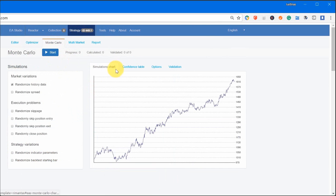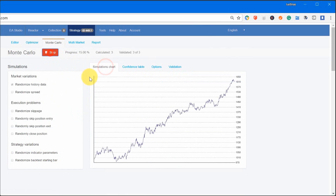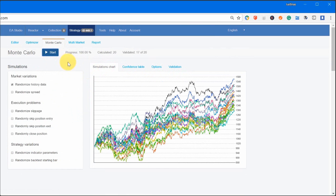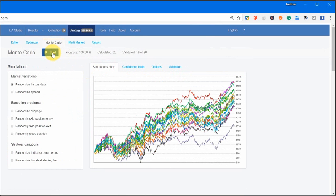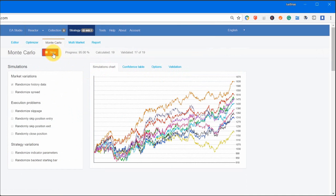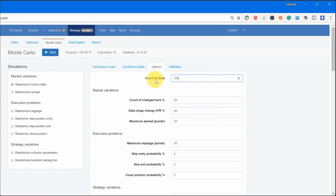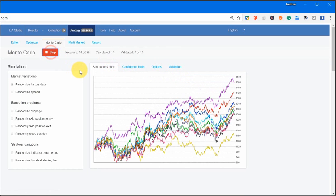That's the same strategy. Let me just give it 20 simulations so you guys see what's going on a lot easier. And you can see it's all over the place. This strategy is very, very sensitive to changes in history data, and you can just keep pressing start and stop, and it will redo the simulations. They're completely random. If you want a lot more, you can do 100. That's the limit there for speed reasons.